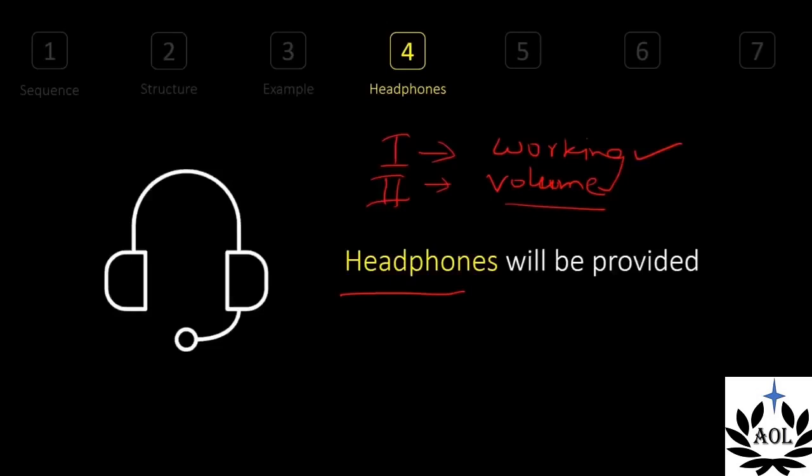And if you find that headphones are not working, please ask them to change it. They'll instantly change it. No worries about that. If you can't find your volume set, keep checking. You have 10 minutes, and I think that's enough to set a volume which you find bearable or comfortable.